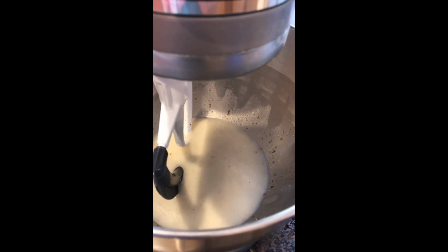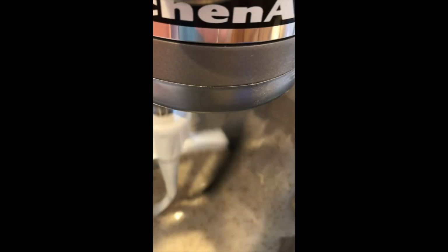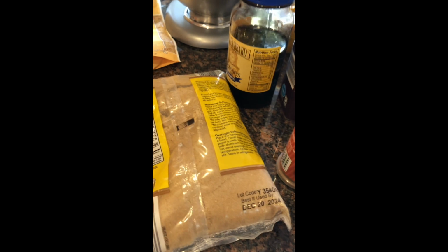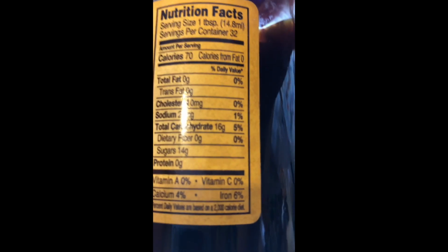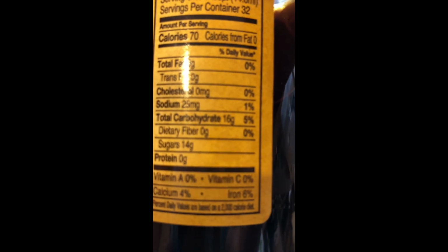I would recommend using an electric mixer. I happen to have a stand-up KitchenAid, but even if you don't, if you mix them really well, that helps with giving you the consistency of eggs when you're making your batter. Some of the other things that you might want to use to add a little bit of nutrition or nutrition density is brown sugar versus white sugar, and molasses. Molasses is another one of those things that you can use to add some nutrition. It is a source of many trace minerals, calcium, and iron.